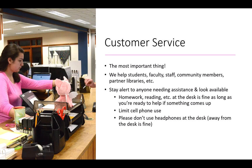Customer service is our number one priority at the Circ Desk. We help students, faculty, staff, community members, anyone that comes in needing our help. While you are at the Circ Desk, assuming you have done your shift responsibilities, you are free to do homework, read, etc., but make sure that you are staying alert and looking available.